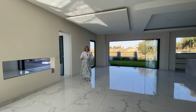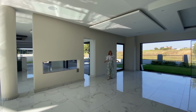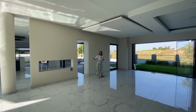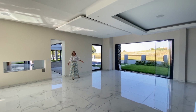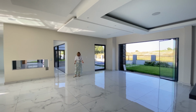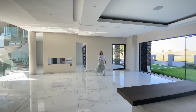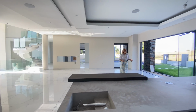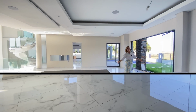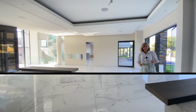I've now stepped through the entrance hall and into the one lounge family room area. And just to point out, the entire flooring here is this massive marble tile. And when I say massive, it's about 1.5 meter by 50 centimeter wide. So massive tiles, really beautiful. And these days it's the scream of fashion to have very big tiles. And with the marble effect, just gives it a little bit of character as well.